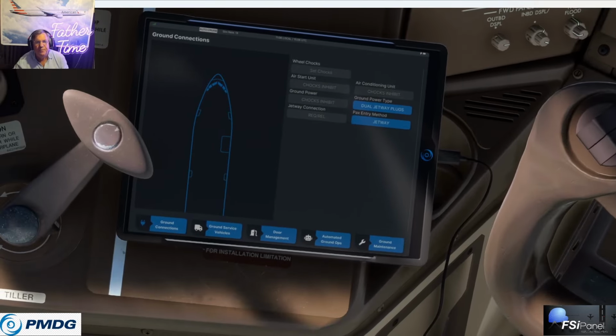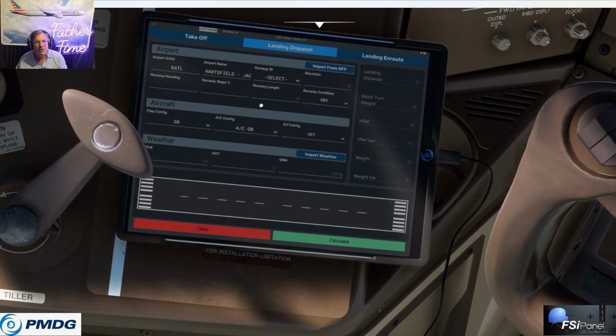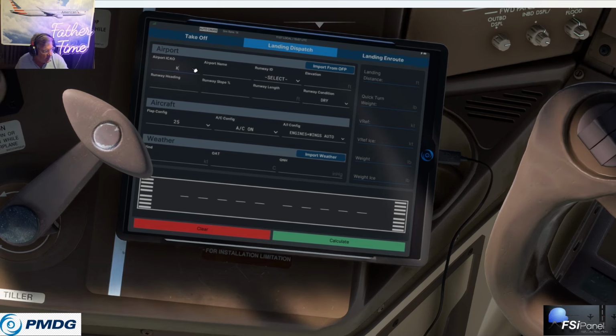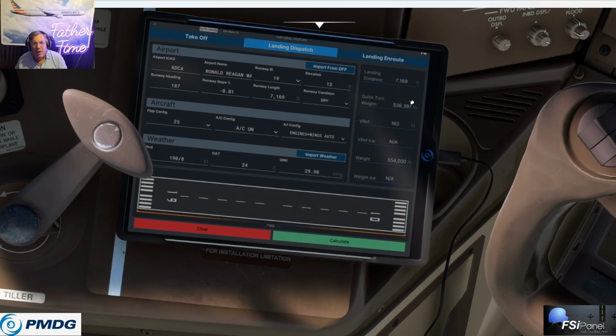So we would go over here. We're going to performance. Let me see if I can figure out how to do this. Performance, landing dispatch. Nope, we want to look at KDCA. We check the weather. Ronald Reagan, runway 19, all this stuff, import from flight plan, which I did not want to do. I just got done correcting that, right? KDCA, Ronald Reagan, 1-9, aircraft. You can import the weather, that's fine. And here we go, calculate. Landing distance, 7,100 feet.